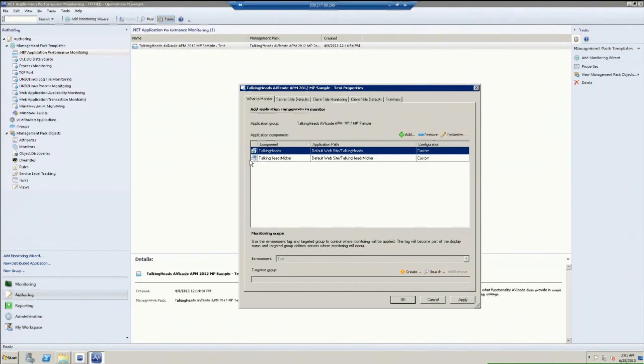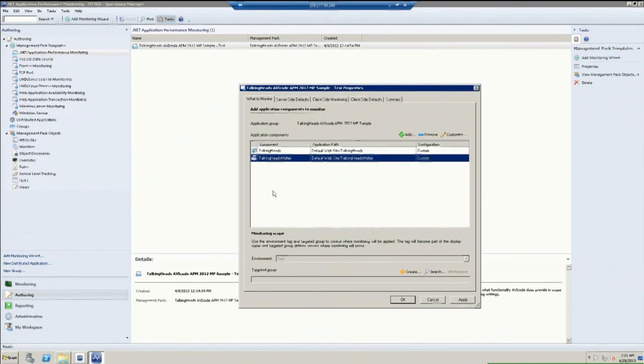It contains three levels, three tiers. Talking Heads, the ASP.NET application which interacts with end users. The Talking Heads mid-tier, just a web service wrapping all the logic. And also we have the SQL database, but we are not going to demonstrate the SQL Management Pack today. That's why it's out of scope.